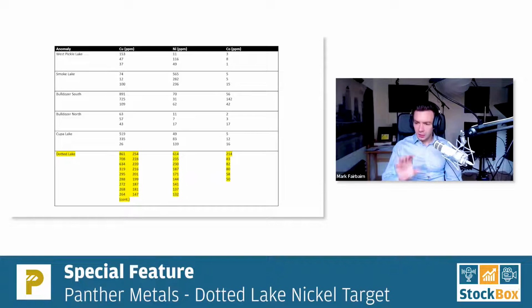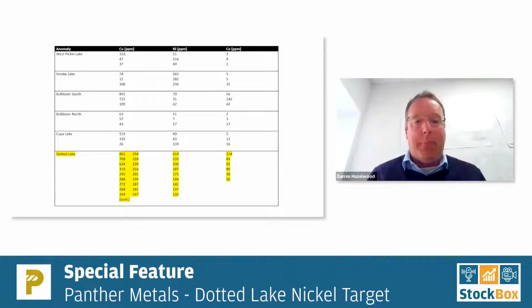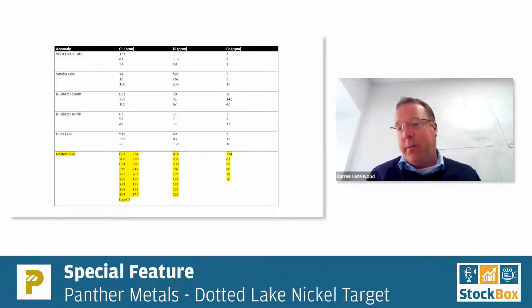Okay. Well, at first glance, it looks very promising. Just looking at the comparisons there with West Pickle Lake, which was announced by Palladium-1 and First Class Metals just last week, that got them all quite excited. Obviously, these are results from a while ago, so let's not get too excited at the moment. Panther's obviously got to get on the ground and do their own modern exploration. But as an initial study, it's looking quite interesting, would you say? Oh, absolutely. As a starting point, it's a stunning development, and you'll understand a little bit more as to why in a moment.